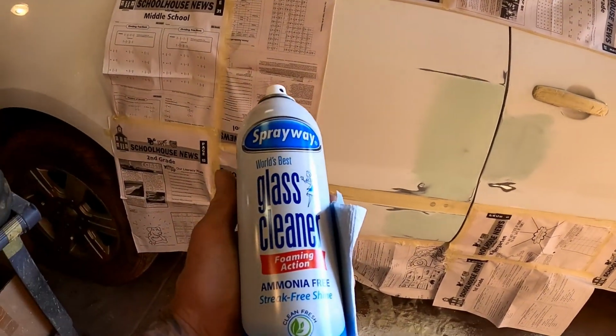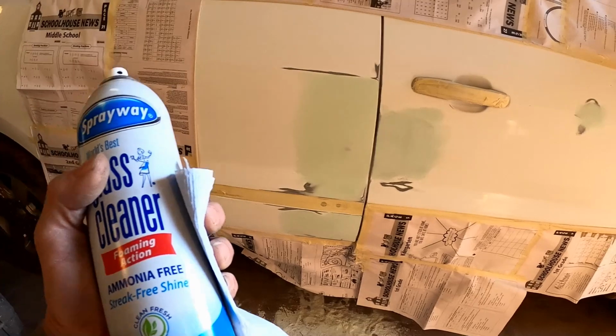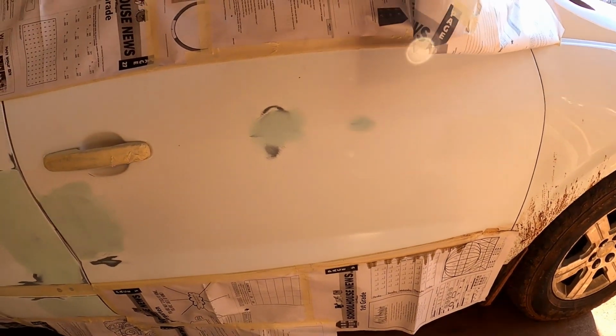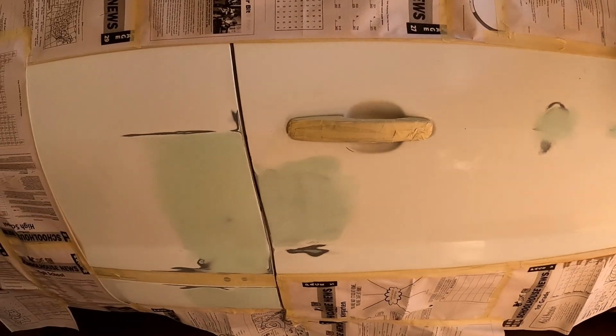Got my glass cleaner, my spray away. I love this stuff. We're going to wipe the panels down with that before we go to the primer. And this stuff works great, man. It really does.